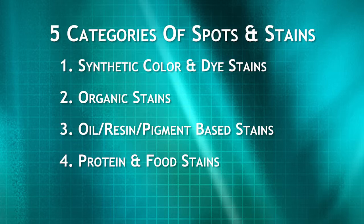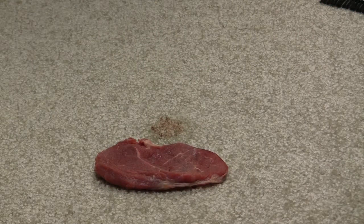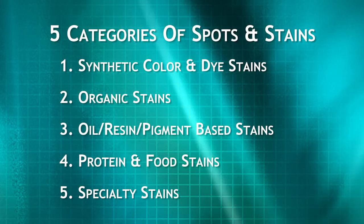Protein and food stains. Examples would be blood and egg. These would be primarily treated with Avenge Pro. Specialty stains.